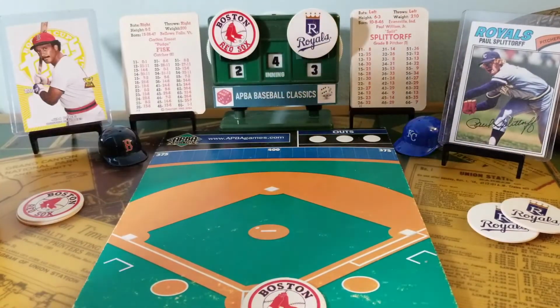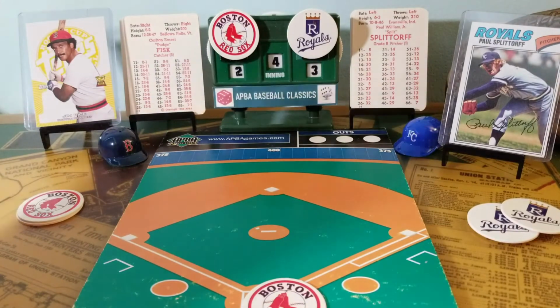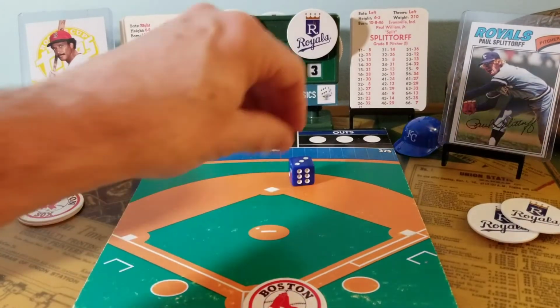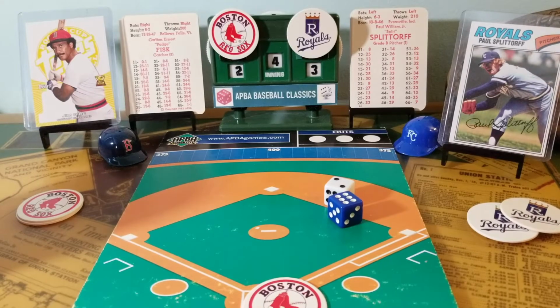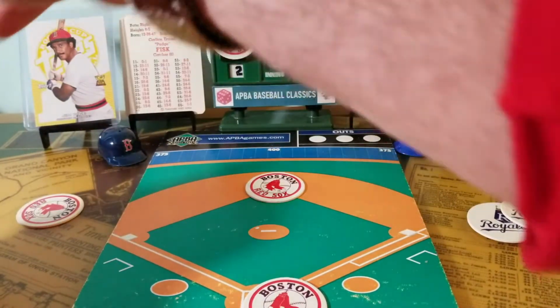You can visit the Royals Hall of Fame and see Frank White's gold gloves at Kauffman Stadium. Here is Carlton Fisk. 33 for Fisk. That's a hit column roll for Pudge. And 62 is a double for Carlton Fisk. 2-out double, puts him in scoring position. Average speed running.